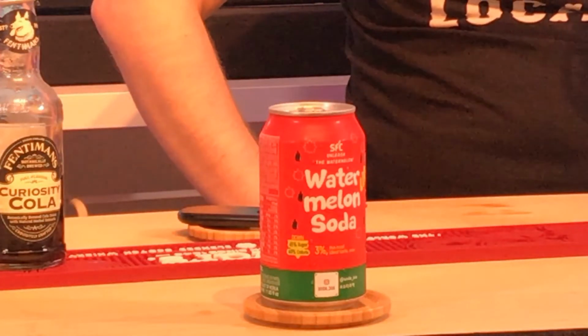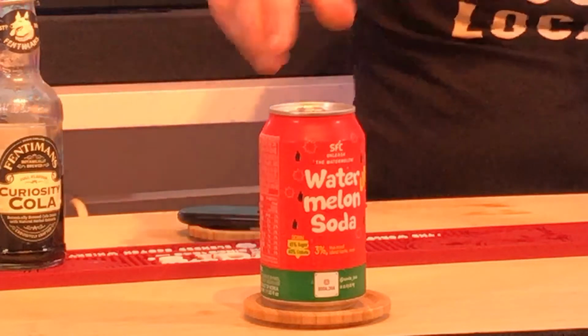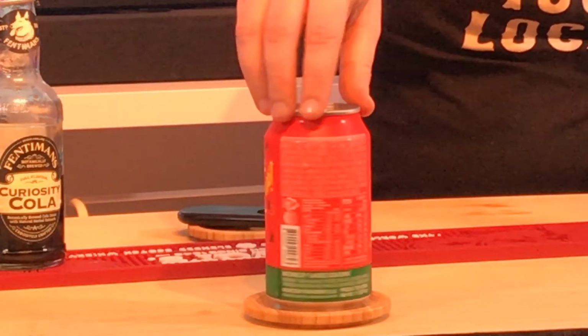The can's got such a cool watermelon vibe to it. Yeah, I'm loving the can. Like red and green. I just feel like the marketing team just knocked that out quickly. What should we call it?